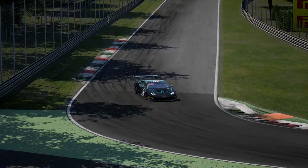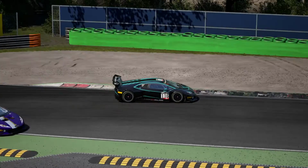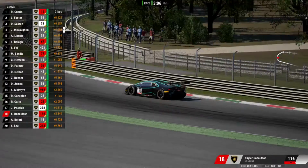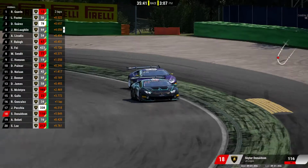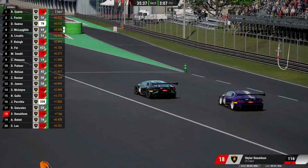So this sim, Assetto Corsa Competizione, allows you to... Is that Donaldson? That might have been the opening lap. I think that might have been Low we were looking at there. No, I don't think so, because that was just recent. That was like Bellotti, we saw that car. Yeah, that was Bellotti.